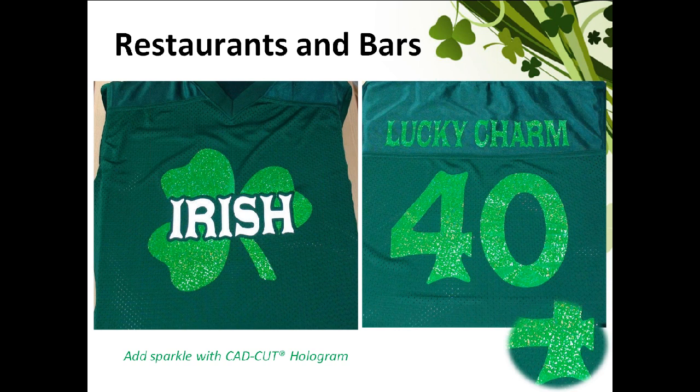So that gives you 3 options for selling into restaurants and bars this year with St. Patrick's Day, and kind of getting your foot in the door with those types of businesses. So maybe when they are looking for new branded apparel or different designs for other events, then they'll know where to come back to as well.